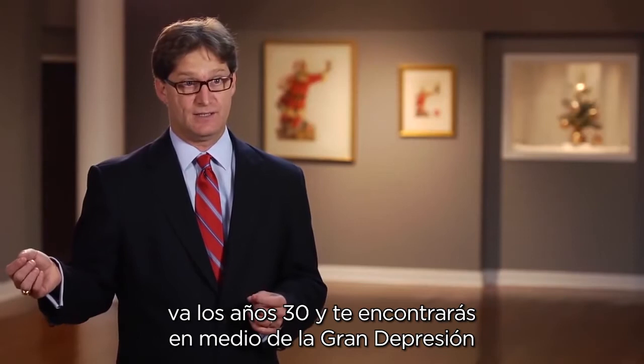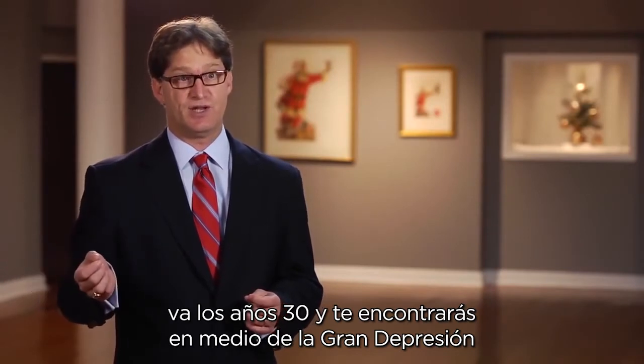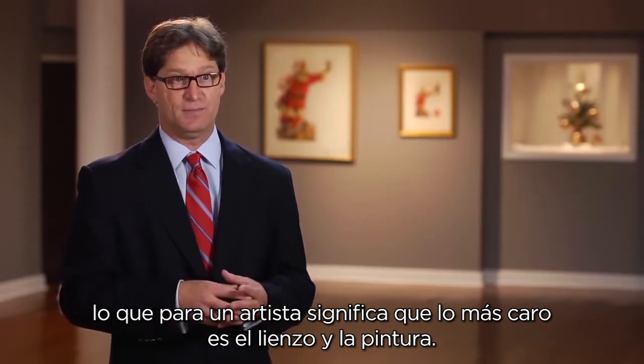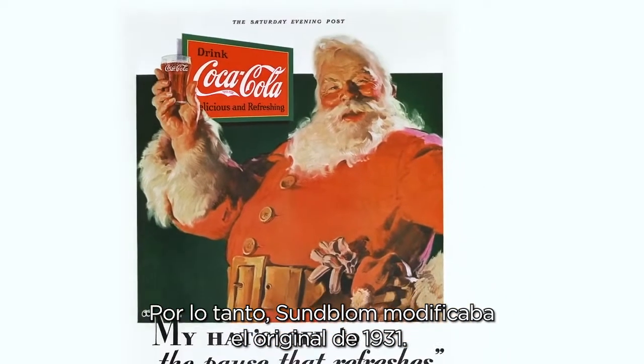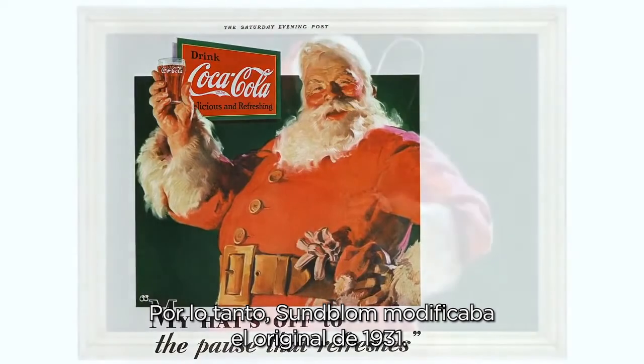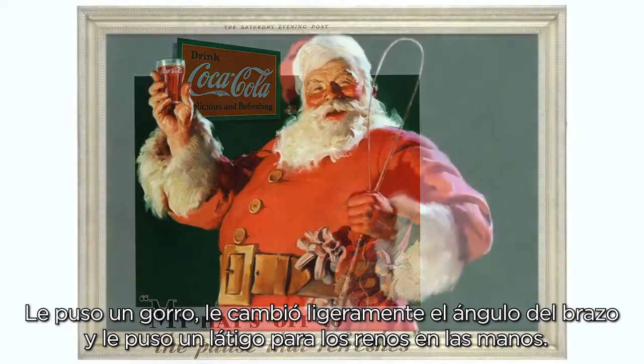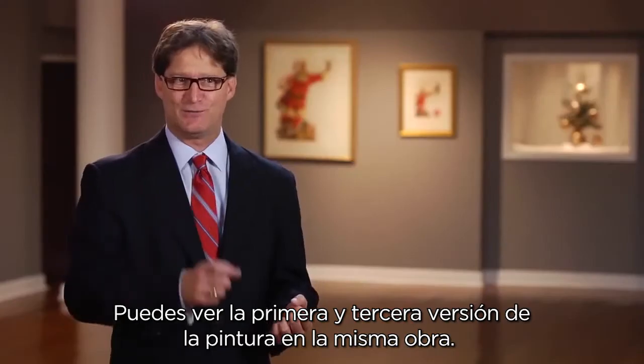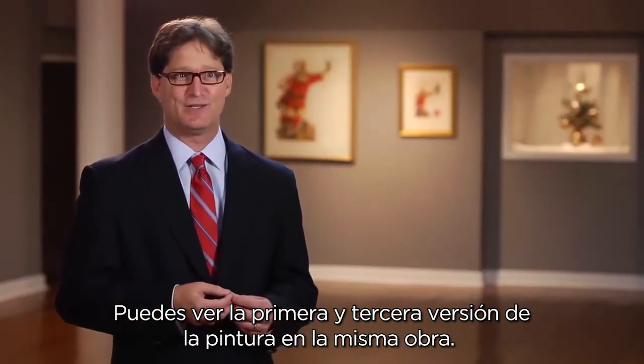Take yourself back to the 30s and you're in the middle of the Depression. And if you're an artist, the most expensive thing that you have is canvas and paint. So Sundblom took that same 31 Santa and he just modified it a little bit. He put a hat on him, he changed the arm angle slightly and put a whip in his hand for the reindeer. So you can see the first and the third Santa Claus painting all in the same painting.